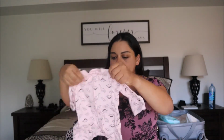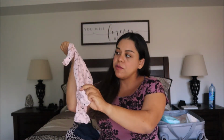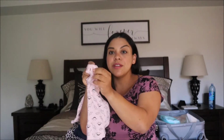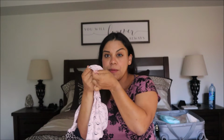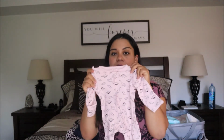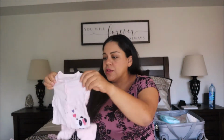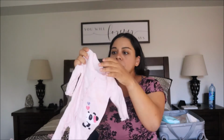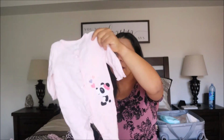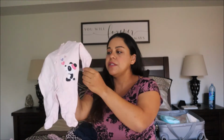So for newborn, I'm taking I think either 2 or 3 outfits for each. So I have these little onesies that come with the foot already on there, and also the little sleeve. So you just flip this over and they won't scratch themselves. I love onesies. I think onesies are just so adorable. This is from Carter's, with little dinosaurs on them. And then I also have this other onesie. This one's a little bit thinner, but it's also newborn, and it has the little panda on it, and also the same thing, it has the little footsies.